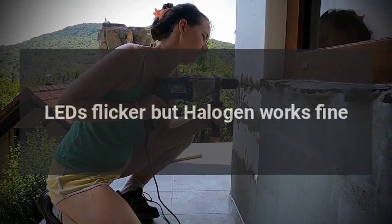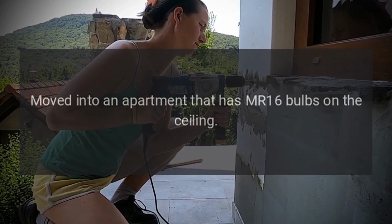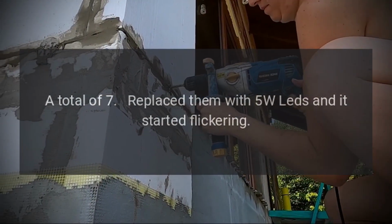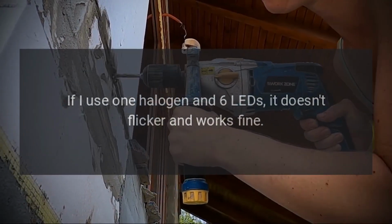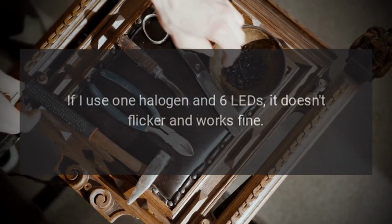LEDs flicker, but halogen works fine. Moved into an apartment that has MR16 bulbs on the ceiling. A total of 7. Replaced them with 5-watt LEDs and it started flickering. If I use 1 halogen and 6 LEDs, it doesn't flicker and works fine.